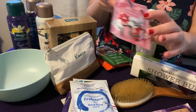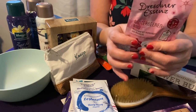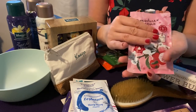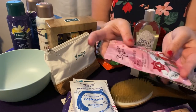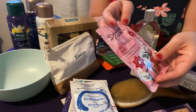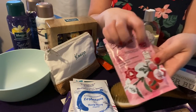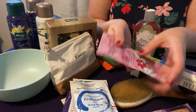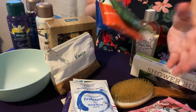And then we have this one here called Winterberry. And this is like a cranberry and almond oil scent. You want to try that? Look at this. If we scratch here, take a smell. Isn't that just amazing? Oh, I know. It's so good.